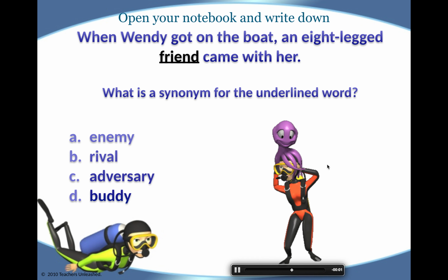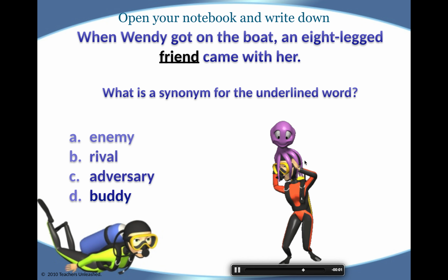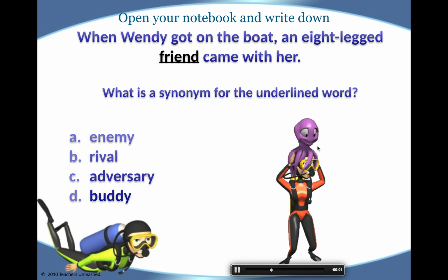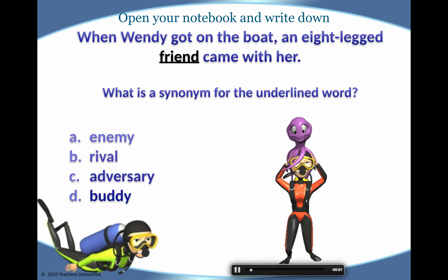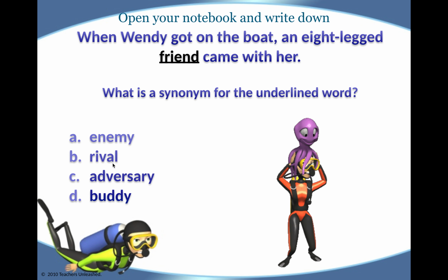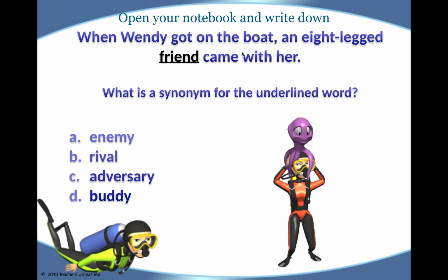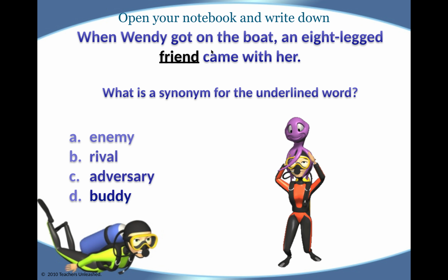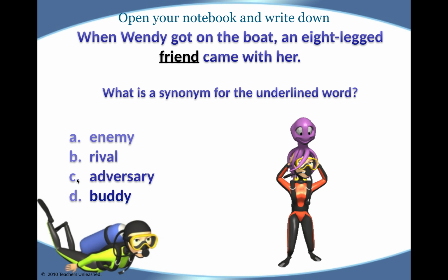So you can see Miss Wendy is struggling with this eight-legged friend on her head. But he's being friendly, okay? So he's not being dangerous, okay? Or I'm not sure if she's trying to get it off. All right, so hopefully you're all thinking about the word buddy. So when Wendy got on the boat, an eight-legged buddy came with her, or a friend, okay? Not an enemy, not a rival, not an adversary.